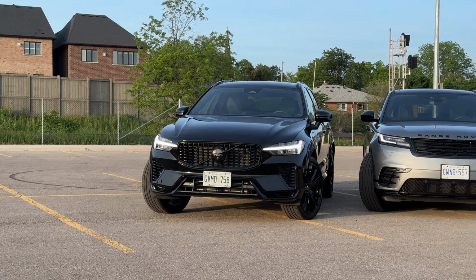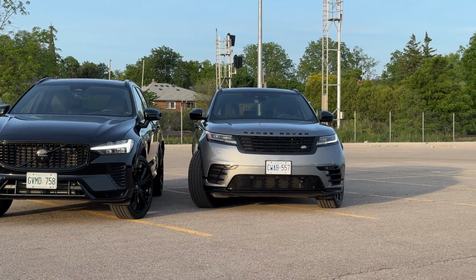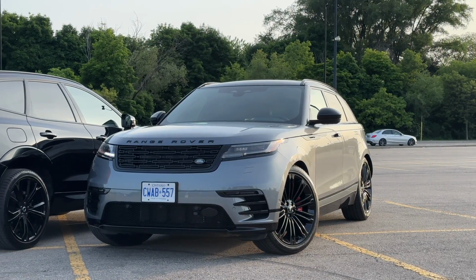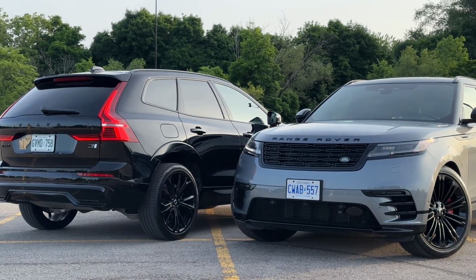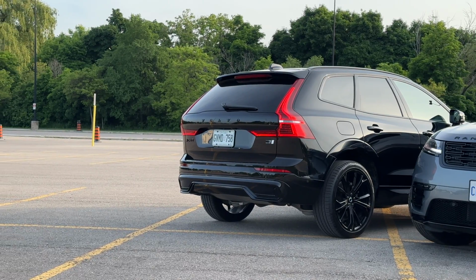In terms of the exterior, both of these vehicles feature LED headlights, LED taillights, black front grille, parking sensors, 360 cameras, as well as huge black alloy rims. 22-inch on the Range Rover and 21-inch on the Volvo.